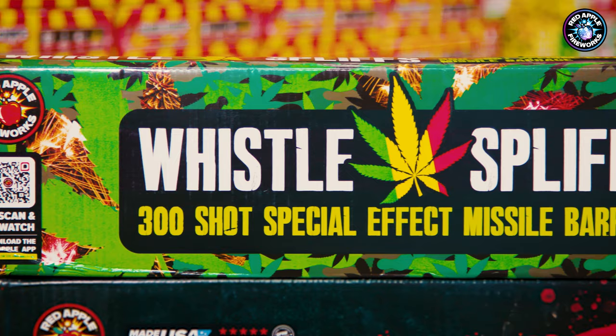Now, finale sets are the absolute best, super amazing. But if you're looking to get lit and celebrate this New Year's Eve, then you need this Whistle Spliff's 300-shot special effect missile barrage. This thing is packed with 300 in-your-face rapid-fire shots and super bright neon colors.